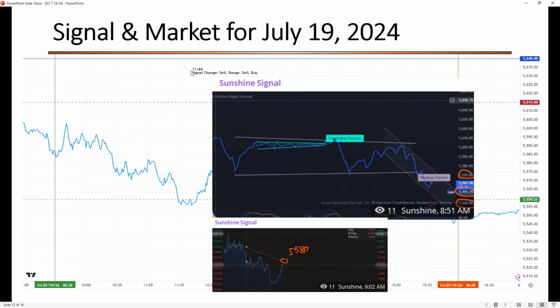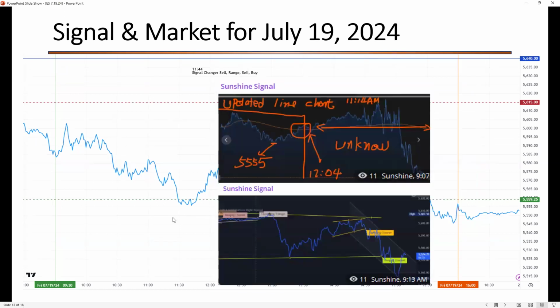And also notice that at 11:44, the signal was downgraded to sell range sell again, signaling that bounces are likely to be sold into. And again, more data provided shortly after noon. This is showing that we could have a consolidation, but we don't know how high up this consolidation would go. But ultimately, the signal is expecting bounces to be sold into.